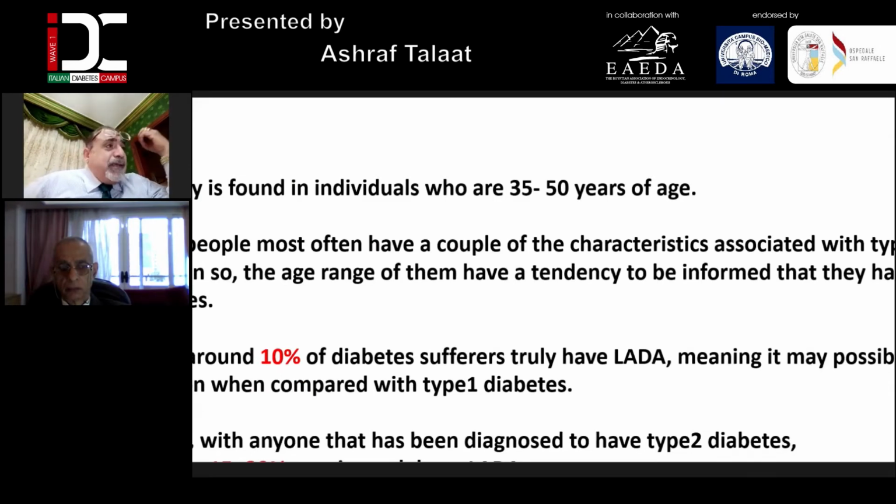LADA is typically found in individuals who are 35 to 50 years of age. All of these people most often have a couple of the characteristics associated with type 1, even though the age range of them has a tendency to lead them to be informed that they have type 2.